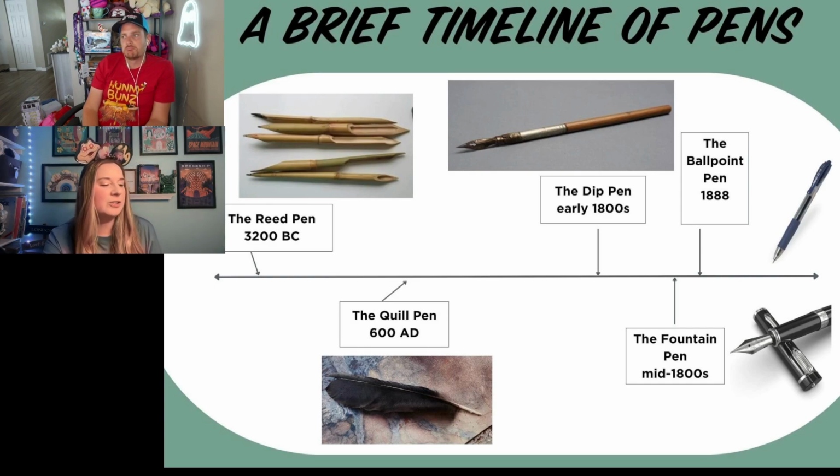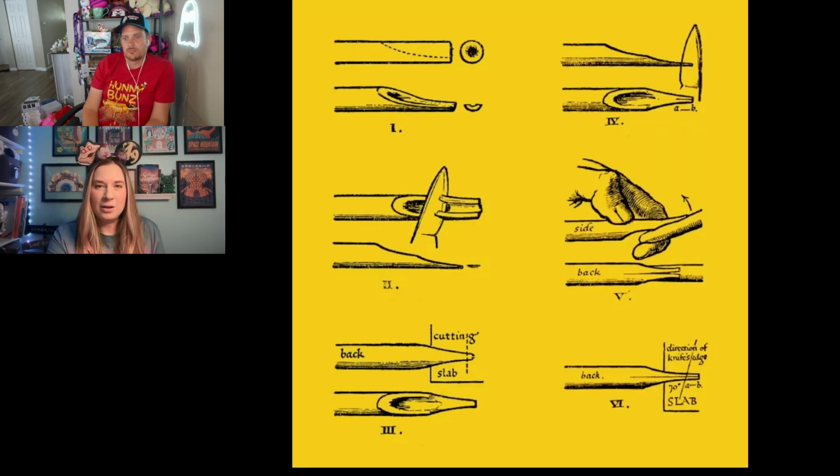The point of the feather is treated so it can be used for writing. It's soaked and then cured in hot sand, and then the hollow shaft is cut. I did actually watch somebody make some of these with a pen knife, which was really fascinating to learn. The hollow shaft of the feather holds the ink. The ink flows to the tip by capillary action, which is spontaneous movement of a liquid, often against gravity.